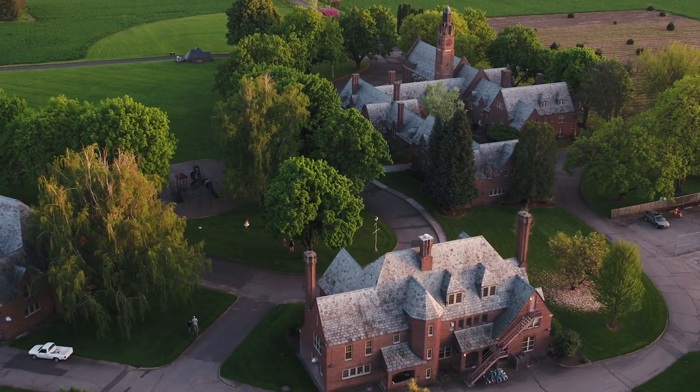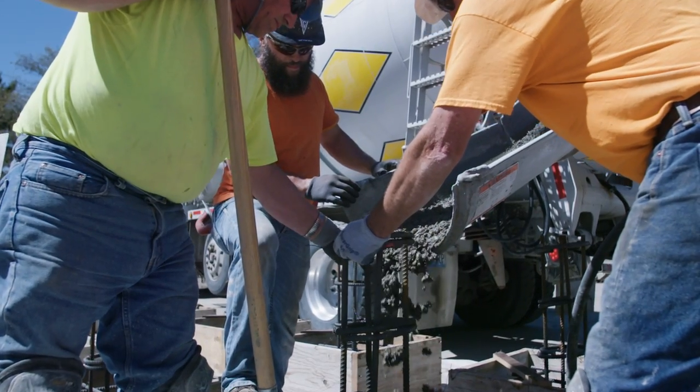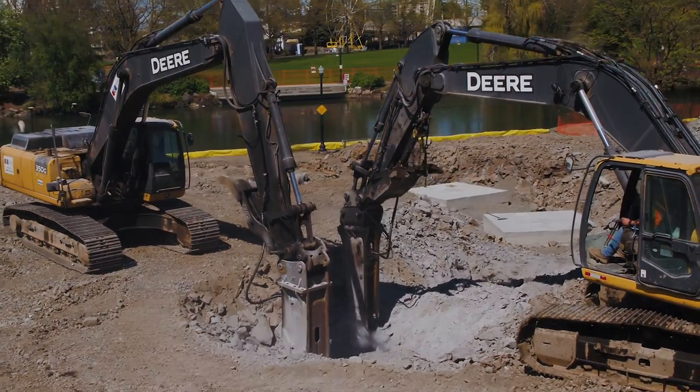So when Walker Construction approached us about giving our kids access to the construction of the Looff Carrousel, we thought that was pretty cool because several of these kids have expressed their interest in construction, architecture, engineering. And this is a unique opportunity to see everything that goes into bringing a structure out of the ground.